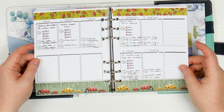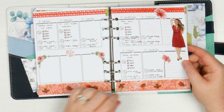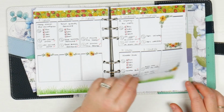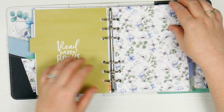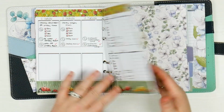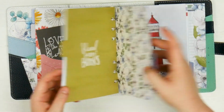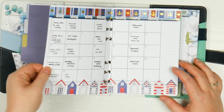Back with the washi and the ladybugs. Red. Love that girl. She's still gorgeous. And then back with a bit more grass and some flowers for the last week. I try to do them all a little bit differently. Then, whoops, did I miss one? October, November? No, I just apparently skipped a tab. That's all right. So you sail and sea in November.